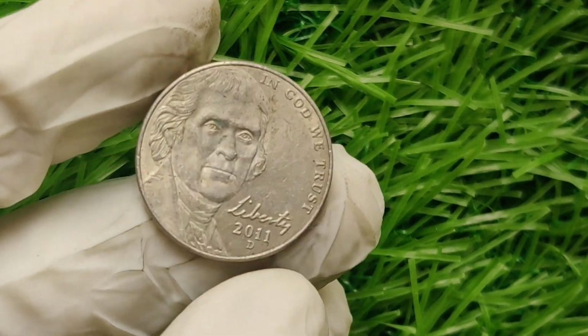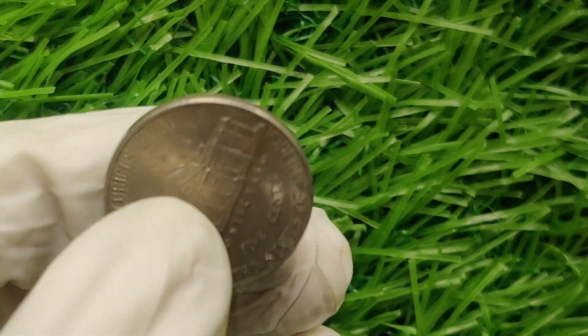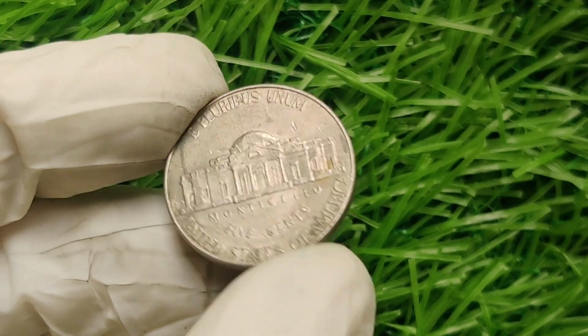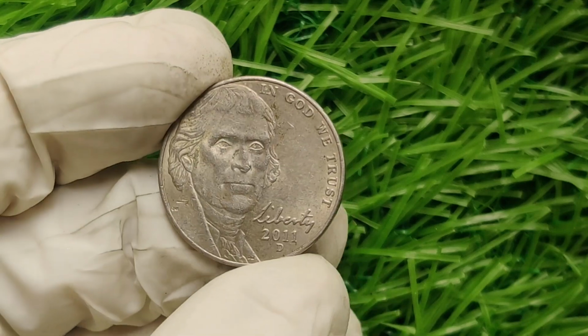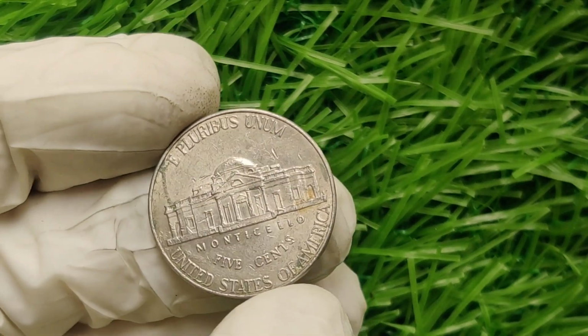Today, we've got something truly extraordinary to talk about, the United States Jefferson nickel from 2011. But not just any Jefferson nickel, the Jefferson nickel that could be worth a jaw-dropping 4.2 million. Yes, you heard that right. Stick around as we dive into its incredible history, the story behind its worth, and why this seemingly ordinary coin might just be hiding in your collection.